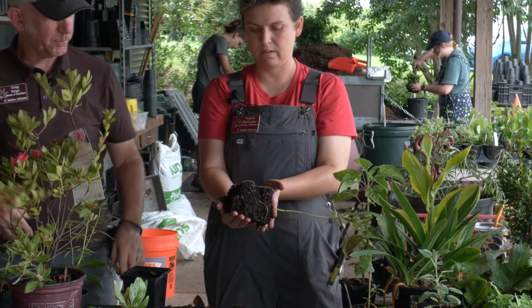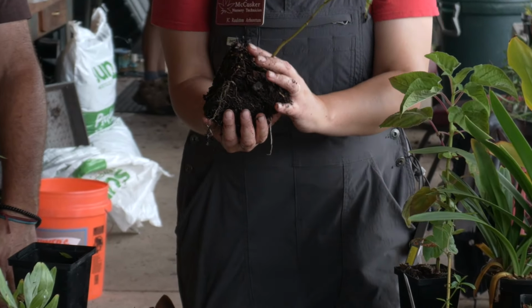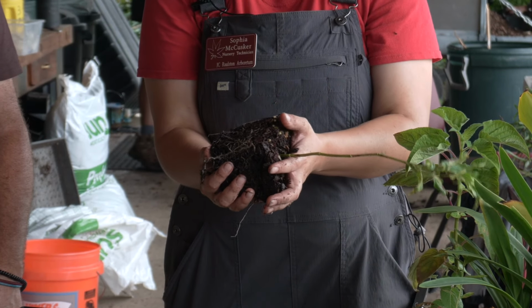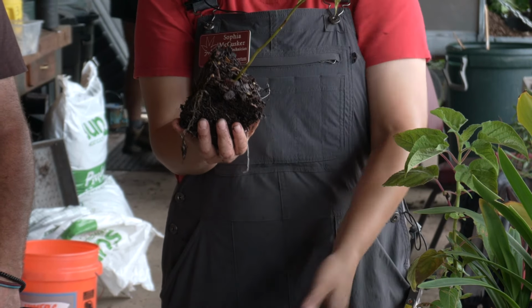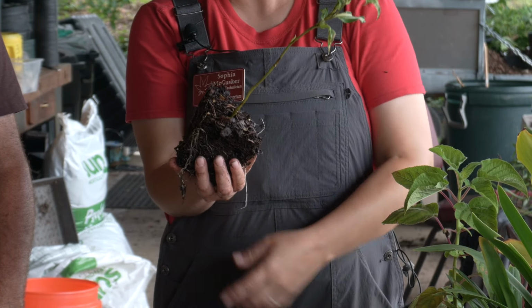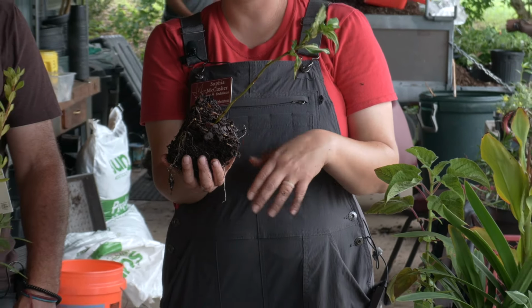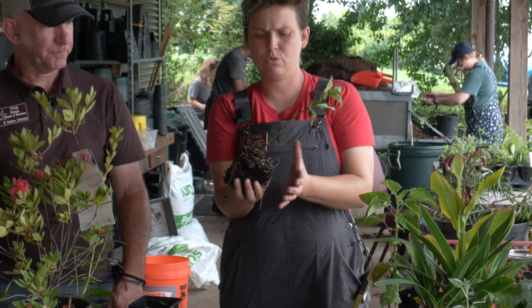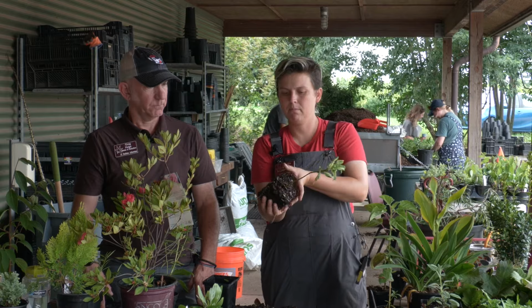This is not ready. You can see how loose that media still is. When I pull something out to check to see if it should go out on the plant cart yet, I like to lift it out, and if it can't lift out nicely, but not be like a wrestling match, it's probably not quite ready to go. Maybe in six weeks, right about giveaway time, this will be ready.